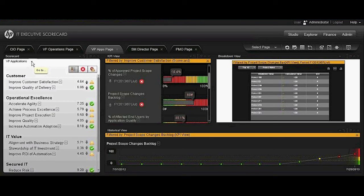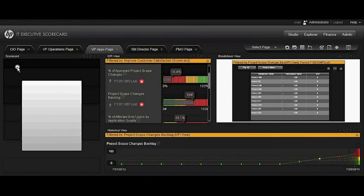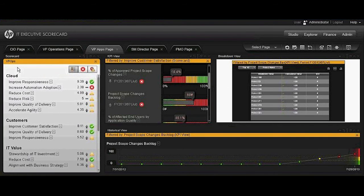I'm going to select this, and I'm going to select the VP of Ops. And now that's going to spin around, and it's now going to show me the VP of Operations scorecard on my dashboard page and allow me to now drill into that particular scorecard and visualize what that individual would see on their dashboard. So same thing here.